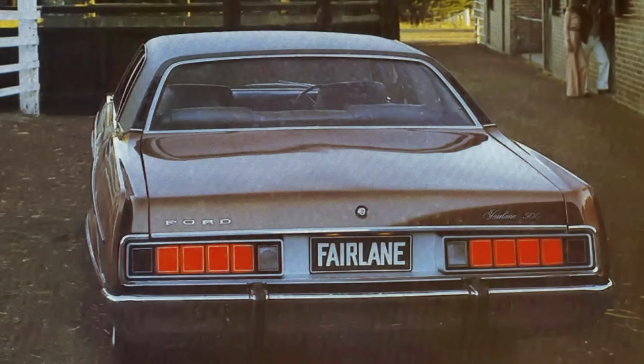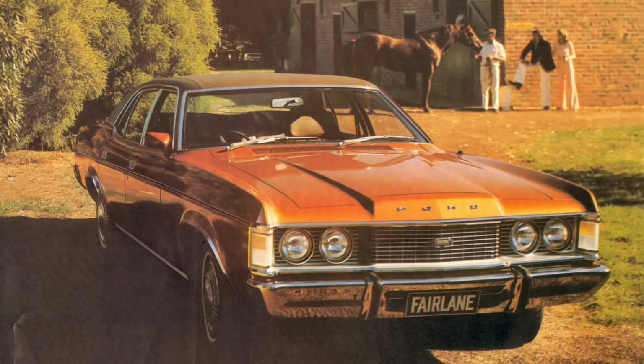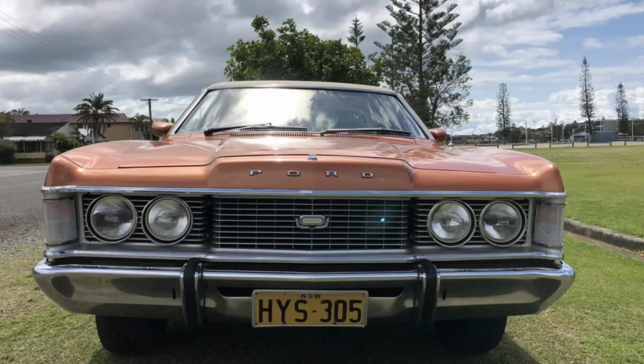I remember when I first saw a ZH Fairlane, I don't know if it was a prototype, but I think it was late 75 or very early 76. I feel it was before the car was released. I was walking home from school and I saw one parked. I thought, wow, there's an American car. I actually didn't realise that it was an Australian vehicle.